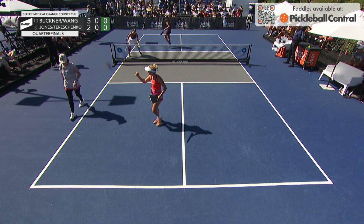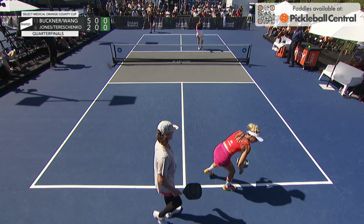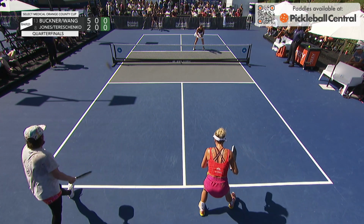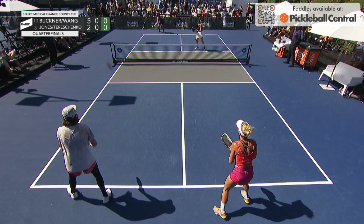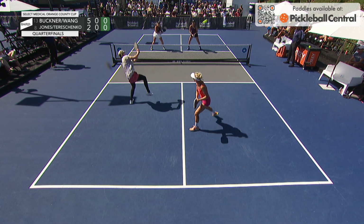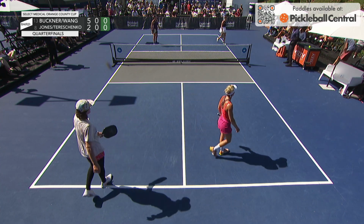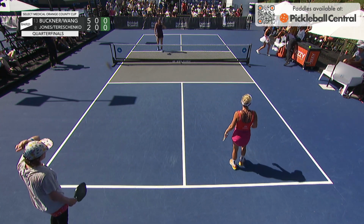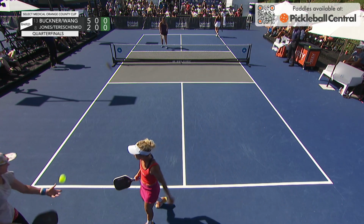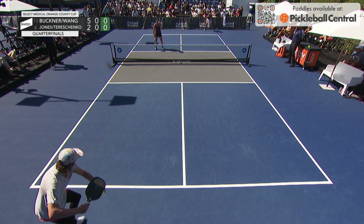Good spot from Allyce Jones. Forcing an extended Zoe Wang there. 2-5-1. All right, down by 3. They need to gain some points here in order to close this gap. Great shot by Buckner, putting in a really tough position, but with the forehand that high, she could have pretty much gone anywhere. And here's the stack.